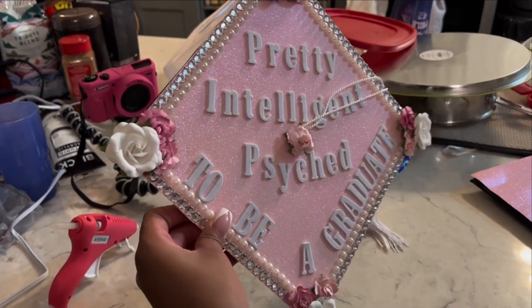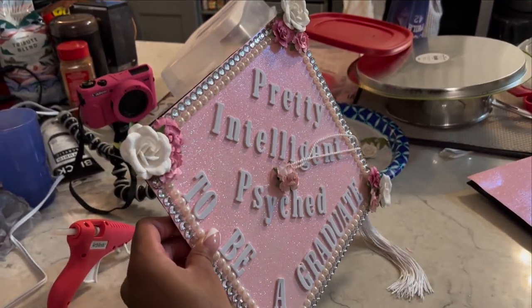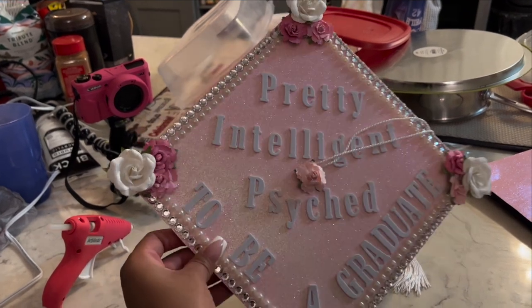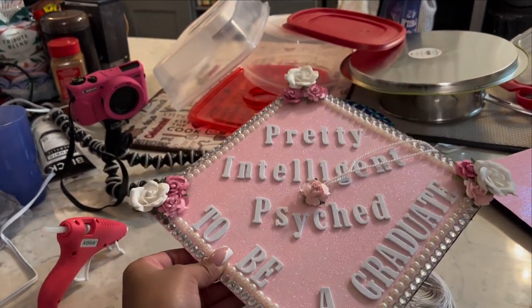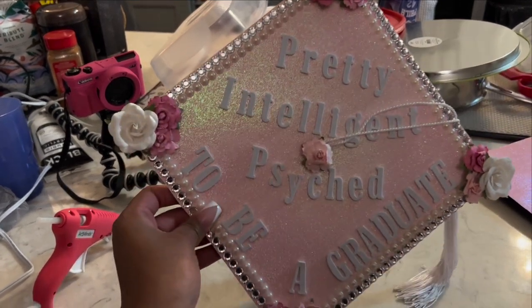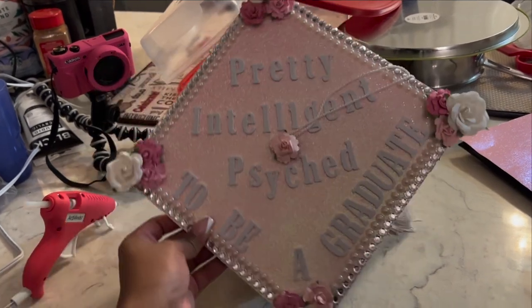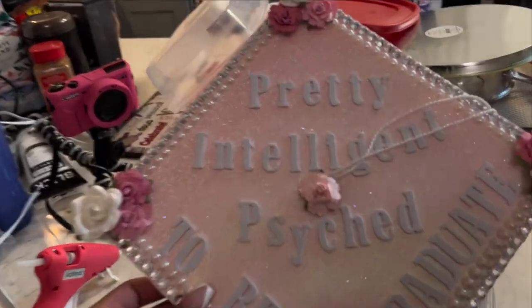I don't know if you guys peep, my nails go really well with the cap. It's kind of iridescent. You turn it this way, it's like the pink. It looks kind of shiny here. Turn it that way, it's the baby pink. It's very pretty. I like it.